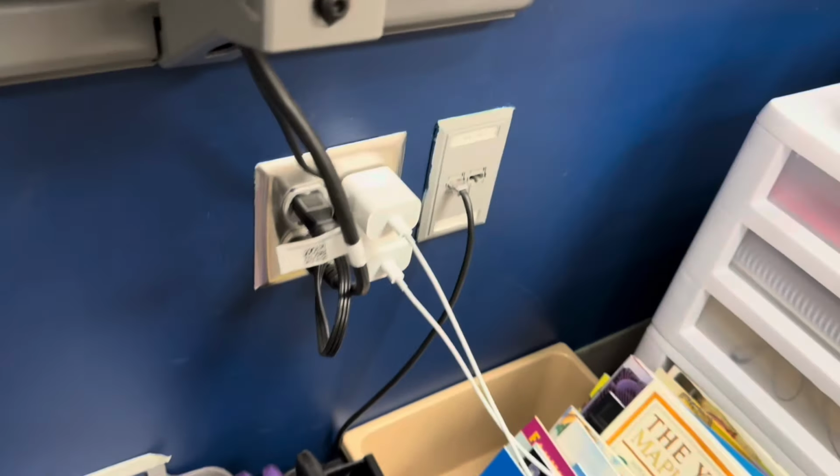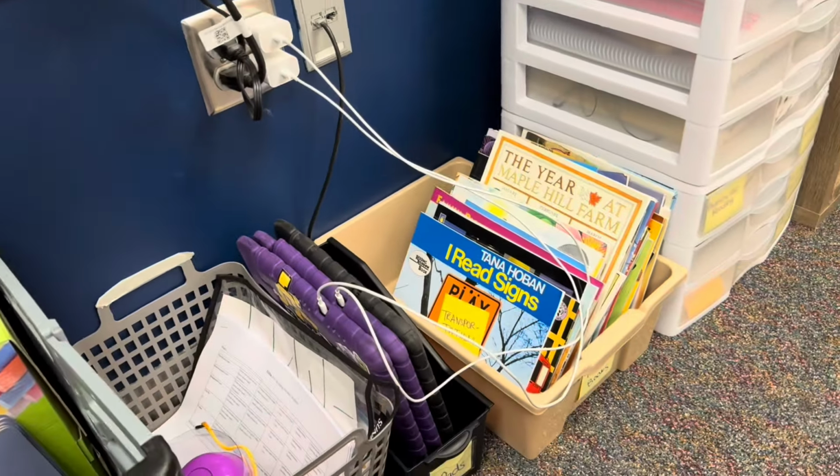iPad charging station right here. Got it plugged into there. I've got 3 iPads, 2 chargers right now. We're just gonna have to share. That's just the way it's gonna be.